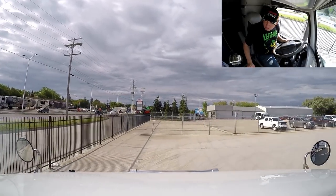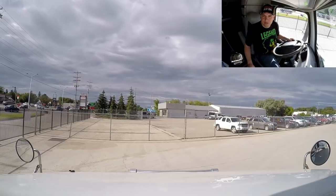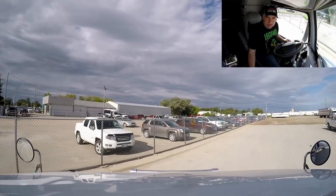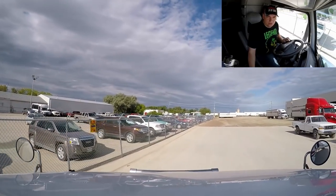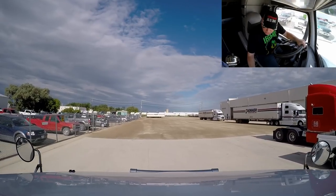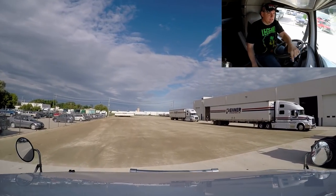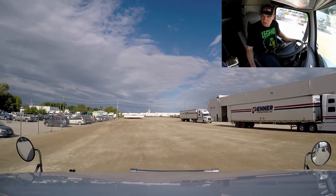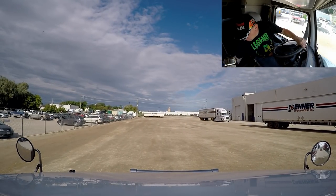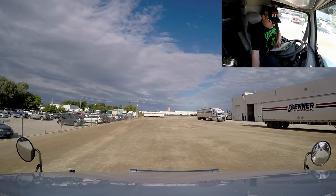Now I'm just gonna go pull forward here a little bit, and then we'll do our logbook. I got it all ready to go already. I just gotta mark it where I come on duty, and then I'll be good to go. Let's just quickly do our logbook up and then we'll be out of here.